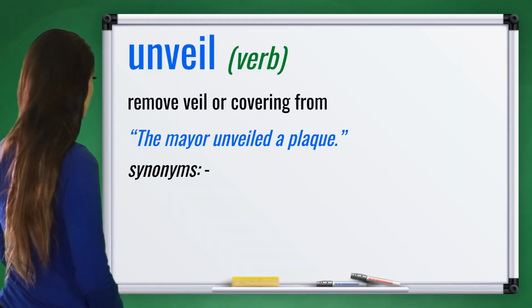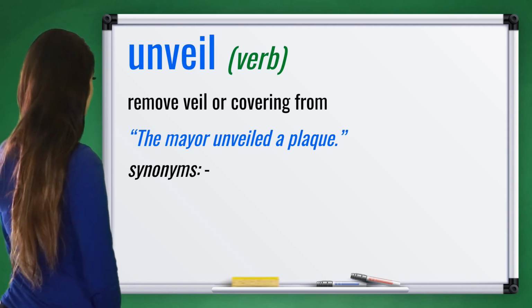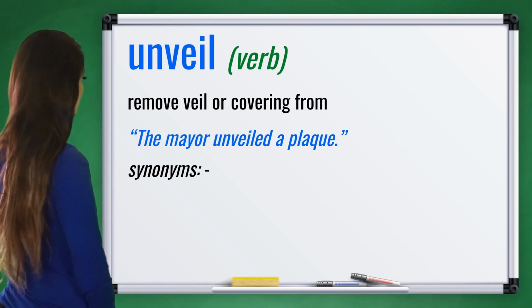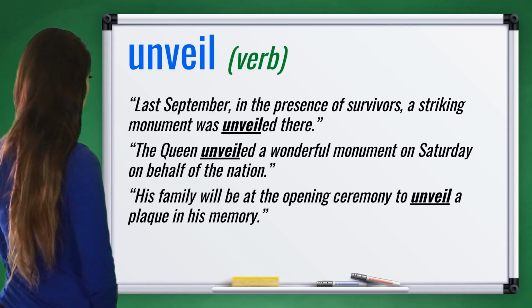Let's begin. Unveil. Unveil means remove veil or covering from. For example, the mayor unveiled a plaque. The mayor unveiled a plaque. Awesome! You learned that quickly. Let's put it in some sentences to understand how to use it.